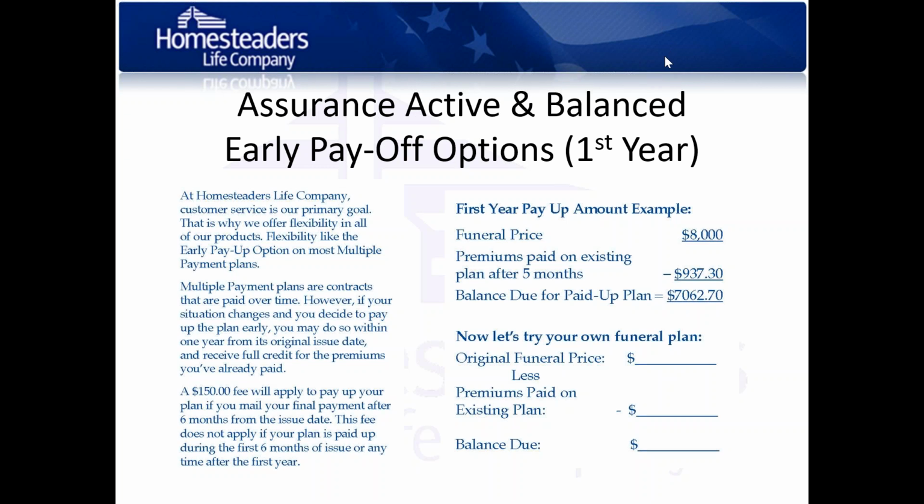Okay. So beyond that, they can still pay off the traditional Assurance Active product anytime during the policy life and save a lot of money. This is a little bit harder to calculate. The best way to do a payoff is to contact Homesteaders and get a payoff amount from them. That's the easiest way, so you make sure that amount is right. You can try to do the math.